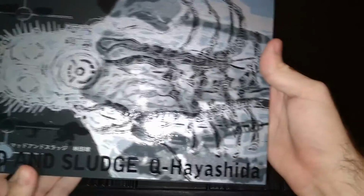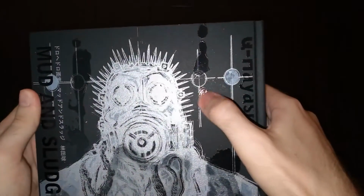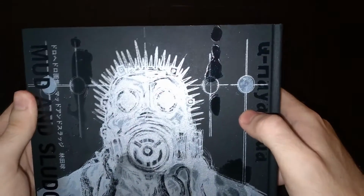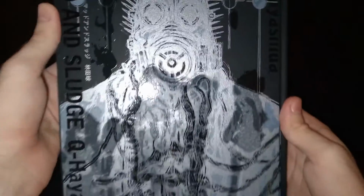This Mud and Sludge and the Kyu Hayashida is kind of like indented, so yeah, that's an interesting texture. And then you have these drops, which are embossed. I guess that's the right term. And they're shiny, they're quite interesting to the touch. The ink is this really bright silver. Really cool.